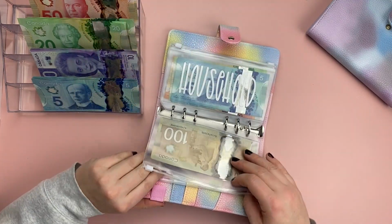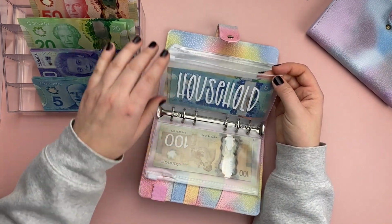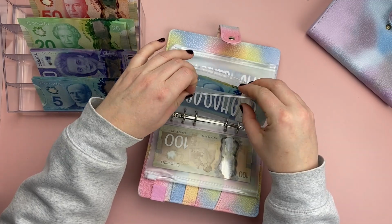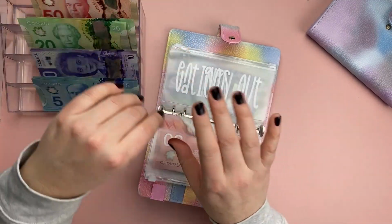So Hank. And then household, we said that I'm not going to be adding to, and that's just because I have $80 in there. Gas, sorry, we'll be getting 80.